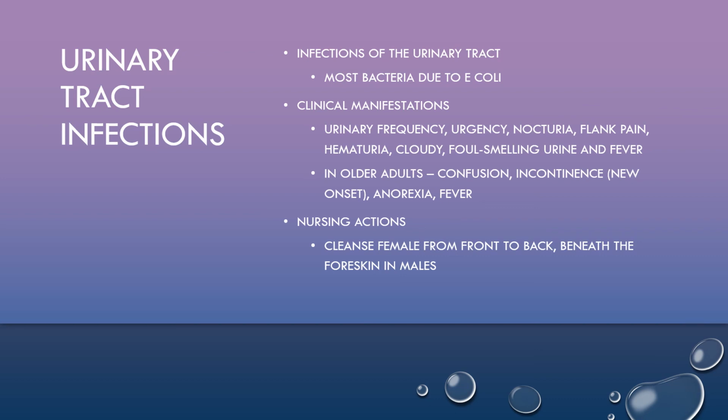So if you see some new onset incontinence in our older adults, we need to start thinking about that urinary tract infection. And our nursing actions are just going to make sure we're cleansing our female from front to back, and beneath the foreskin in our males.